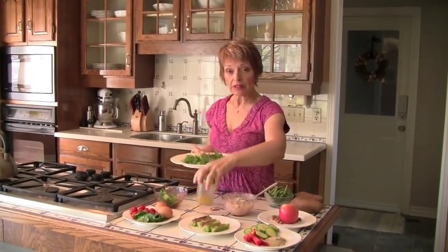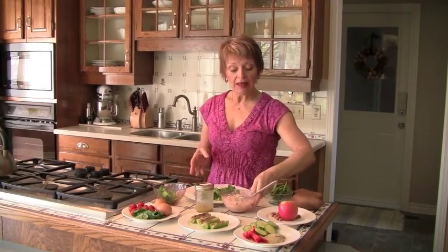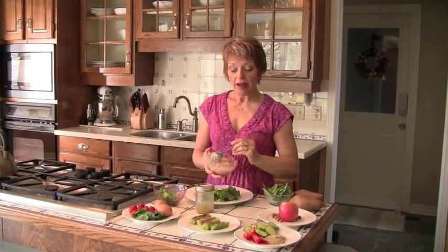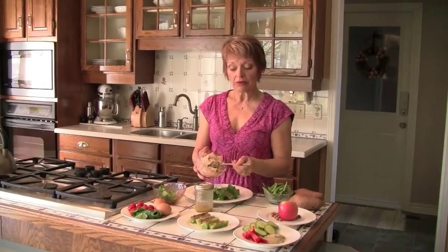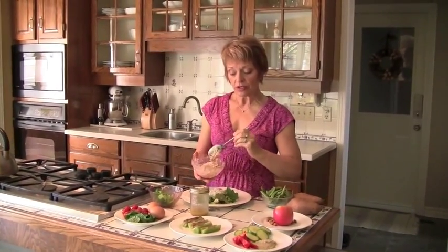I drizzle it with a little bit of vinaigrette dressing that I make up in quantity and have in the fridge. And then, instead of putting it between bread, I just take a serving size amount of tuna salad and I put it on top of my salad greens.